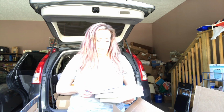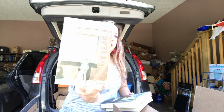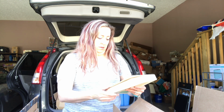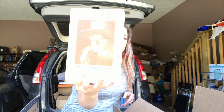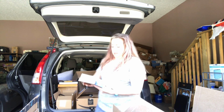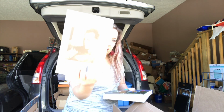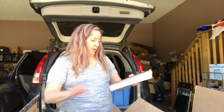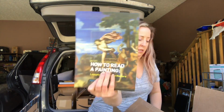Portland Review, like an art review book. How to Read a Modern Painting. William Everson. So this is another poem years book. I'll have to find the other one that it matches. Kind of goes with. Oh, here's another one. William Emerson book. So yeah, there's a few different books of that. And How to Read a Painting. Yeah. Some of these.